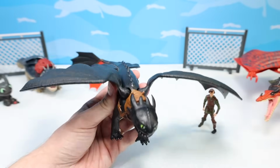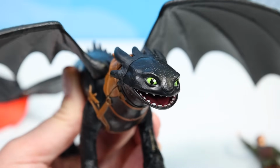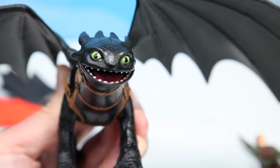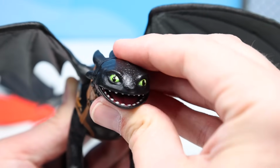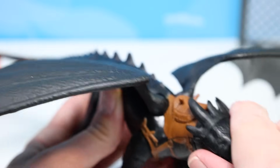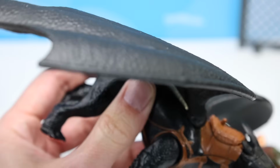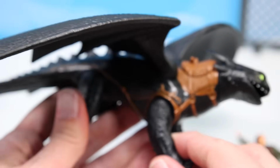And the only other difference I see here is the head. This Toothless's head has no ability to open the jaw. It is always in kind of a gaping, half-open look. So no articulation on this jaw like we saw with the previous, but I'm able to rotate. I do not believe I had rotational abilities there. Body style, though, is about the same.